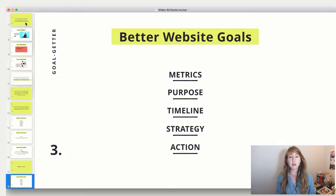In my goal, I said 30 days, but maybe this is something that's going to take a little bit longer. Maybe 60 or 90 days is a more realistic time frame. So based on the strategies and the action plan that we set up, then I might need to reassess this timeline.